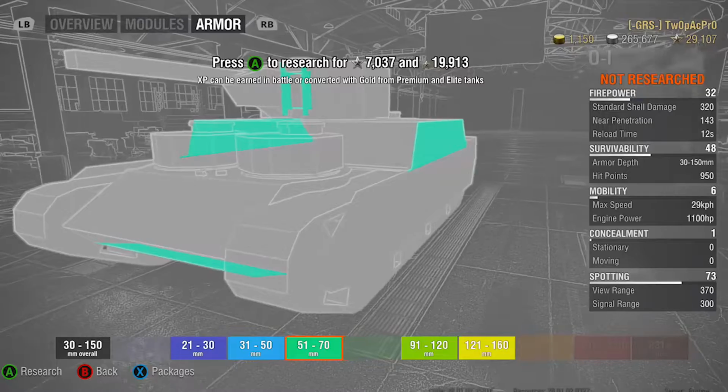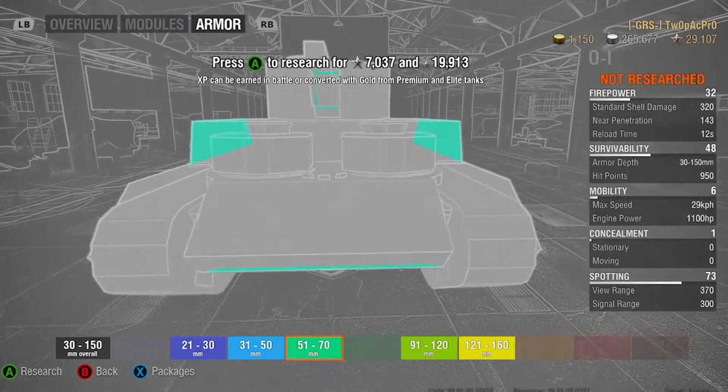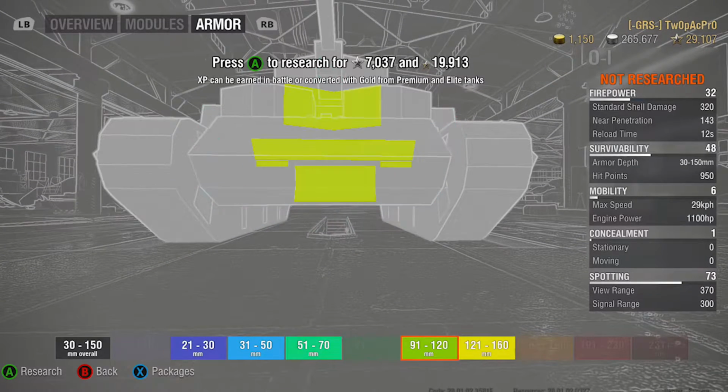So we've also mentioned its ramming ability, with its gigantic 150-ton weight behind it. You only have to nudge somebody and you're taking half the hit points off them.